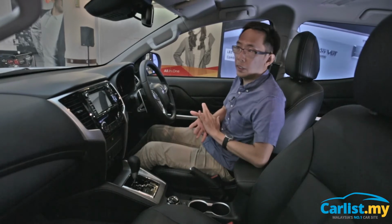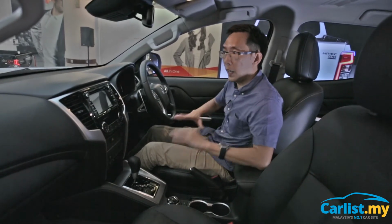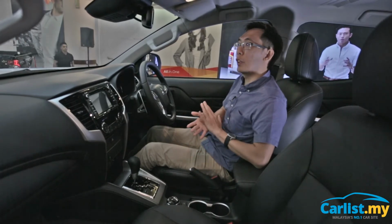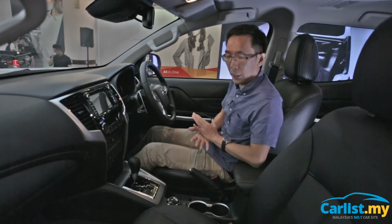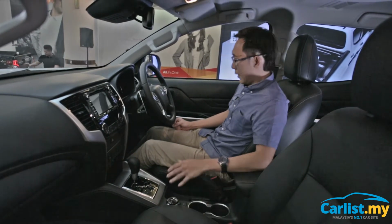So if you are driving, if you are crossing a river, for example, with a lot of rocks under the riverbed, you don't want the tires to slip. But if you are driving on gravel or on mud, sometimes you want a little bit more slip in your tires to dig in for better traction.